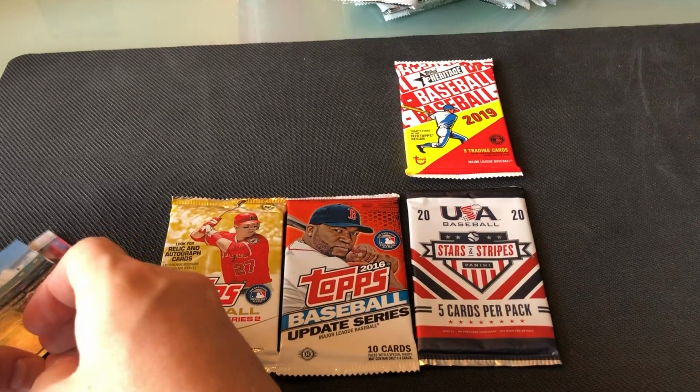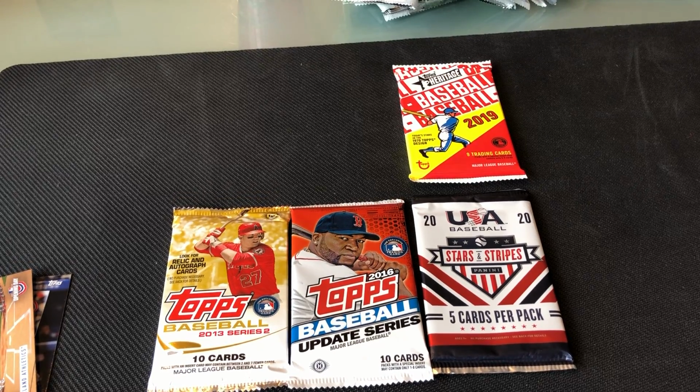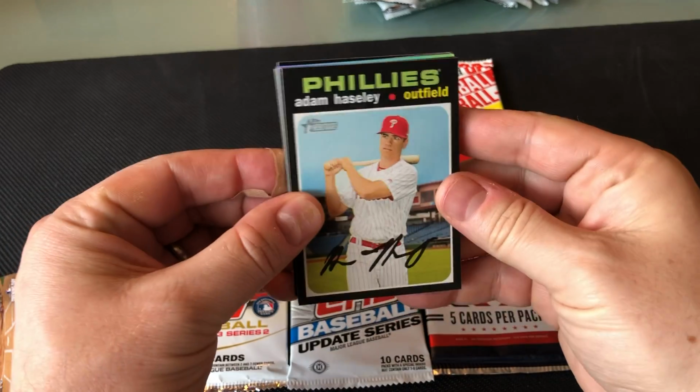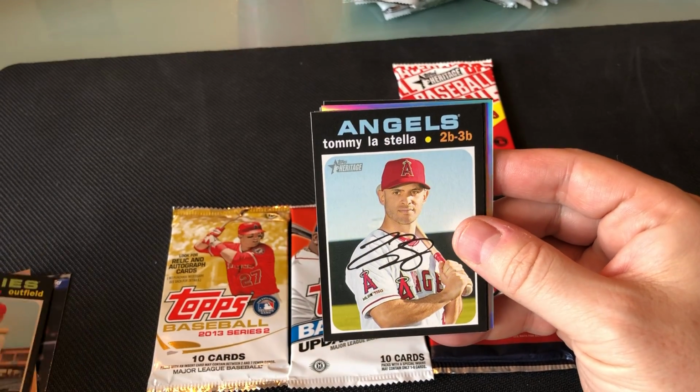Okay, so that's our first pack. We figured that pack would have the least, quote unquote, good stuff in it. We are now going to 2020 Topps Heritage. And let's see if we can get something in here. We've got Adam Halsley. Wow.